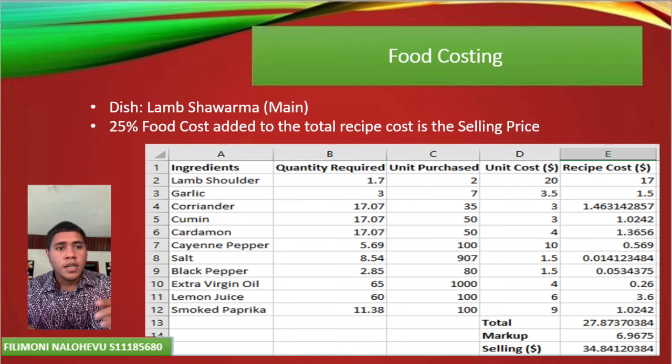The unit cost and the recipe cost, so we use the formula of unit cost over unit purchased times quantity required for each ingredient, which led us to a total of 27.87 when you round that off, and the markup of 25% as mentioned earlier. And when you added the total recipe cost and the markup of 25%, which was 6.96, we came up with a total of 34.84 as a round off. So that's basically the food costing for our main dish, lamb shawarma.